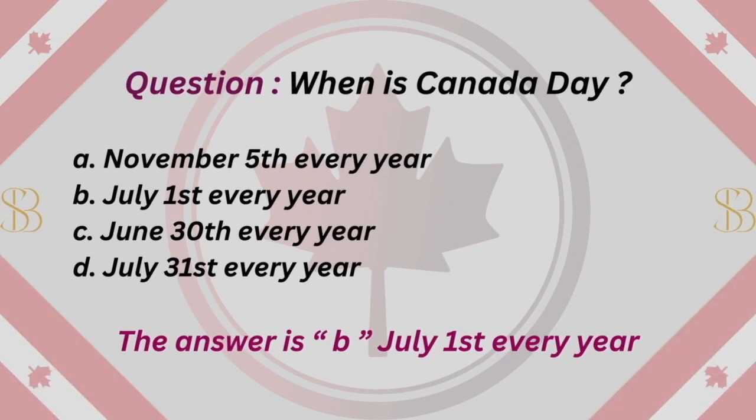Question: When is Canada Day? A. November 5th every year. B. July 1st every year. C. June 30th every year. D. July 31st every year. The answer is B. July 1st every year.